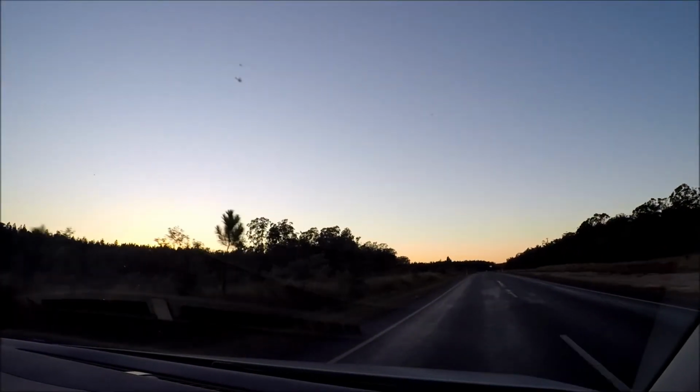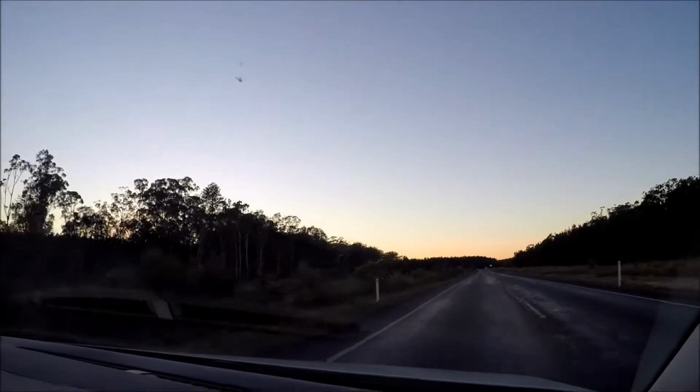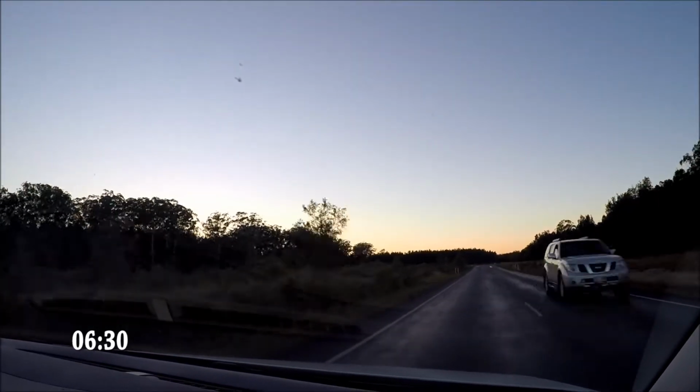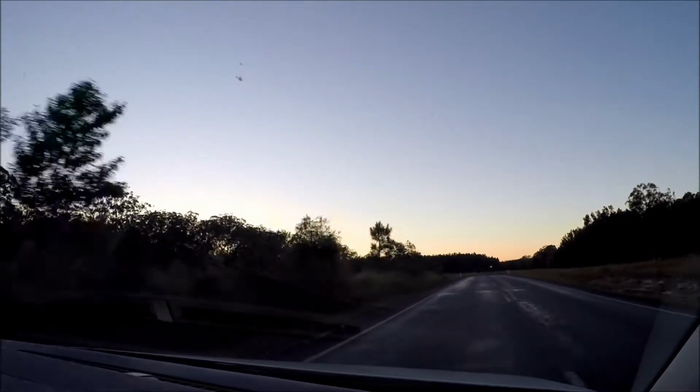Hey people of the interwebs, it is Q, and as you can see from the horizon, I'm heading in a roughly easterly direction. It is Friday, 6:30 a.m. and I'm going on another scuba diving adventure. Friday, yeah, a day you should be working, but I've taken the day off.